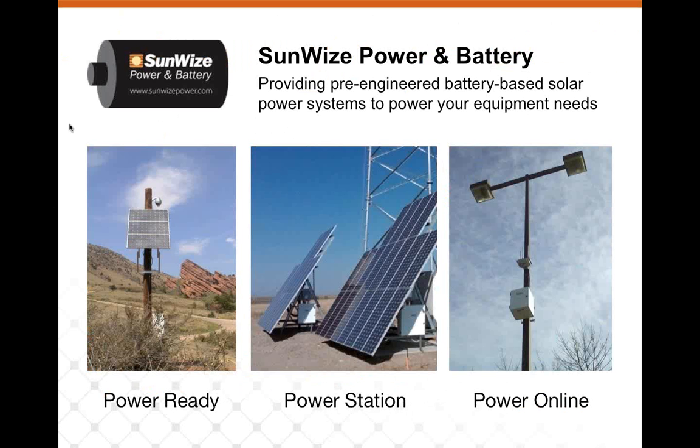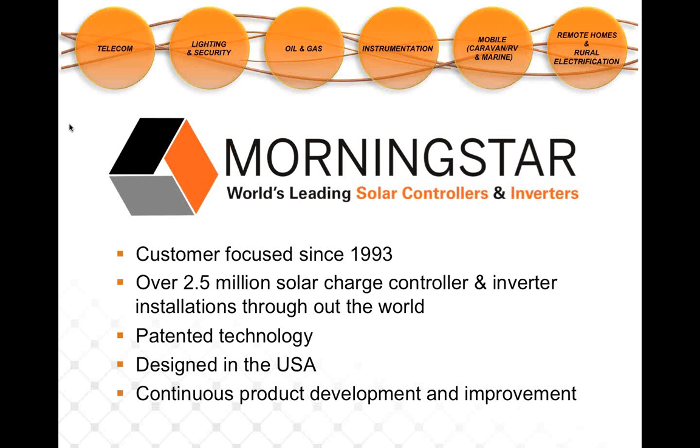We've got a number of appropriate solutions, of which we're going to talk about today, which is the Power Ready. It's essentially 1 to 75 watts continuous. In southwestern states, you can get up to about 100 watts continuous. Northeastern states, it's going to be about 75. Power Stations in the middle there, that's the larger, anywhere from 100 up to, I think that right there was a 2,700 watt system. And then Power Online, which is essentially an uninterrupted backup supply, which uses utilities to charge batteries, and then when needed, they kick in. So that's kind of what we do.